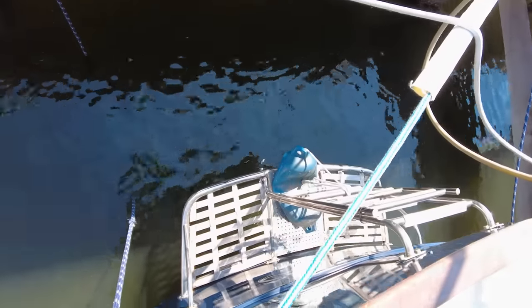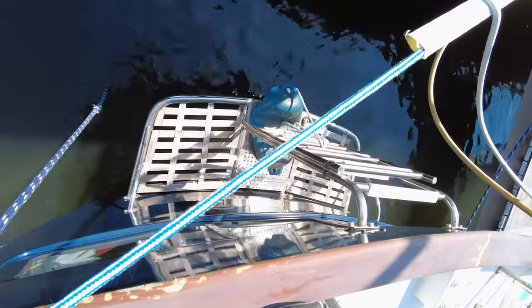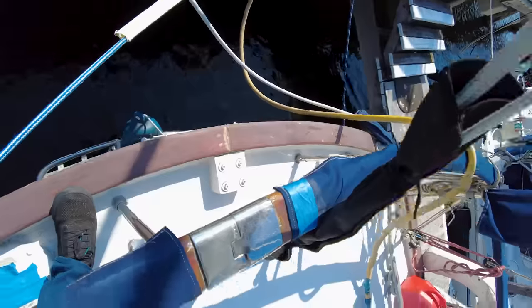Off the stern, there is a swim platform down there. So that's kind of cool, and then a ladder. We're quite high off the water right now, so it's nice to have that platform down there that's at the water level.